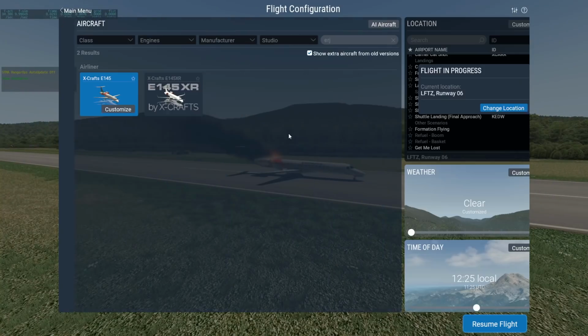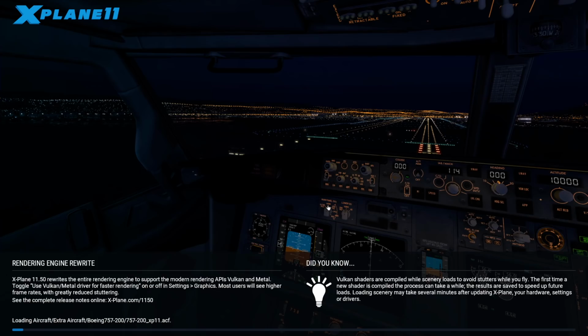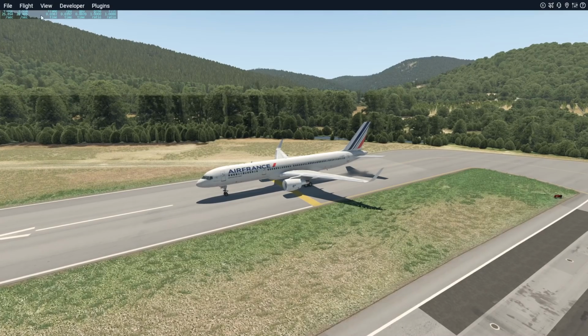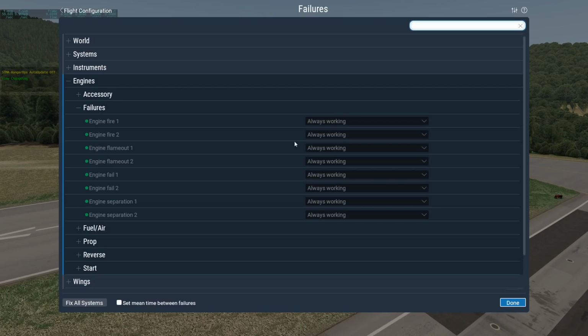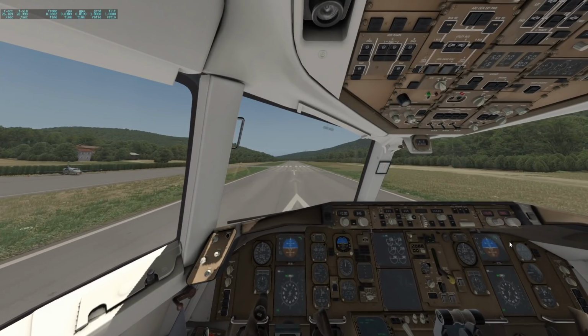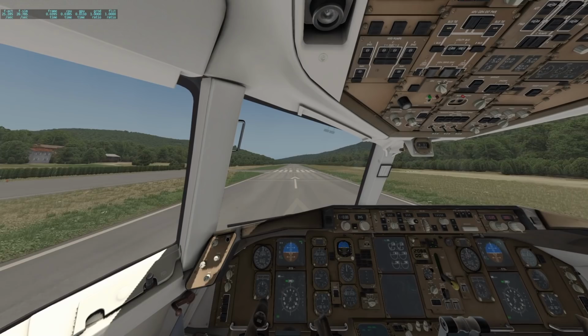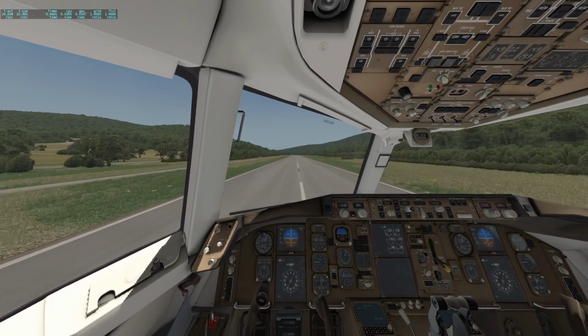Alright, let's try a bigger plane here then. Maybe one that will not be able to make it after an engine failure or something. That will force us to actually try stopping. Yeah, trying is probably the good word for that. Alright, 757, let's try this here. Set this as a failure again. Let's make the engines completely fail so we won't have a little bit of power left. We will definitely have to stop and not try taking flight and then returning. Alright, we have already reached like 80 knots.